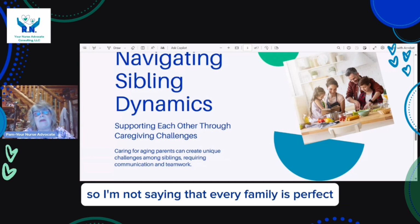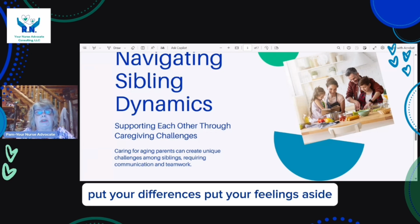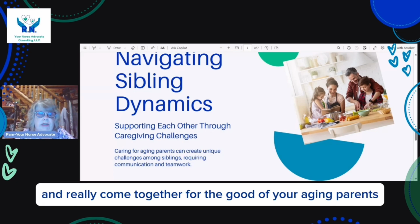So I'm not saying that every family is perfect, but what I'm saying is this is the time to really put your differences, put your feelings aside, and really come together for the good of your aging parents.